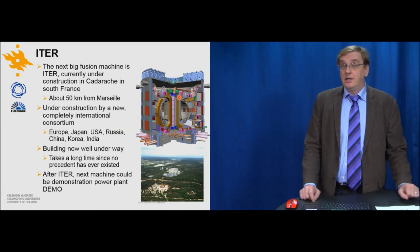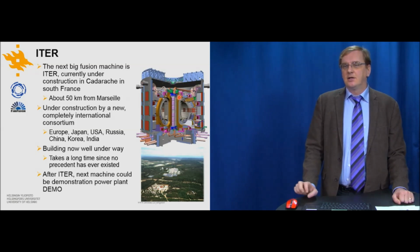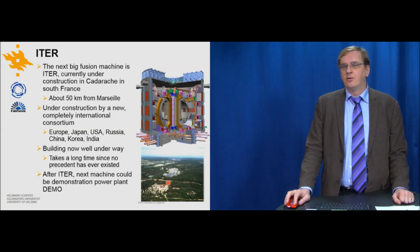And ITER is currently in construction in Cadarache in South France, about 50 kilometers north of Marseille, in a quite beautiful French countryside. This here illustrates an existing research site that is nearby, and this is the ITER site which is now being built. It's built by a completely international consortium where basically all the big powers in the world have joined their efforts in trying to build this machine. And this is now under construction.